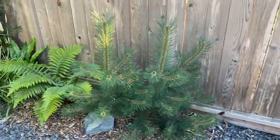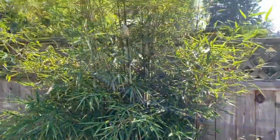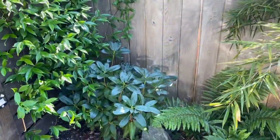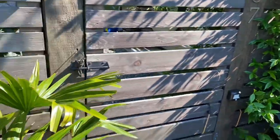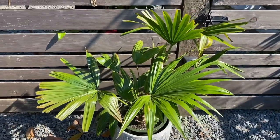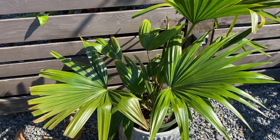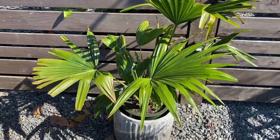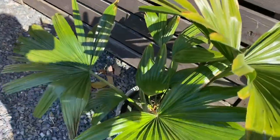Over here, some pine, some ferns, some grasses. Another bamboo, Fargesia robusta, doing all right. Another rhodo. These are in the shade in the afternoon sun, so they're faring okay. Over here we've got a Livistona chinensis. They prefer shade. This one gets late afternoon sun, so it's probably not liking it much right now, but so far it doesn't look like the fronds are burnt, so I'm just going to leave it be. I water these plants in the morning and sometimes in the evening.